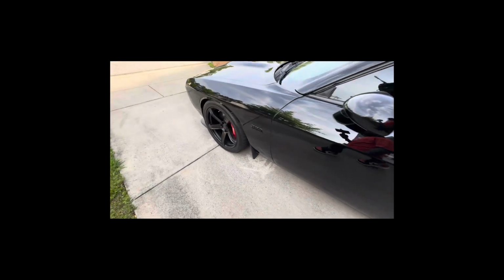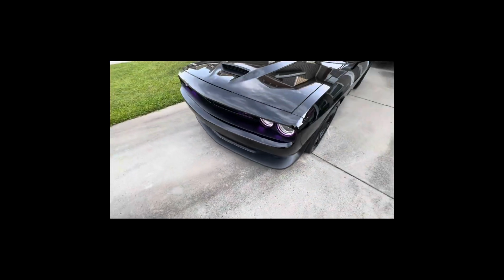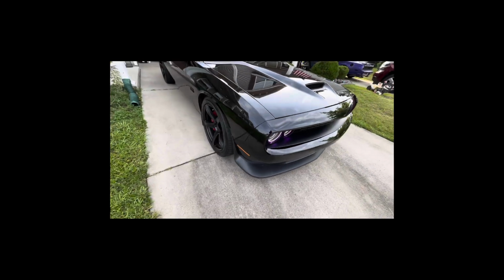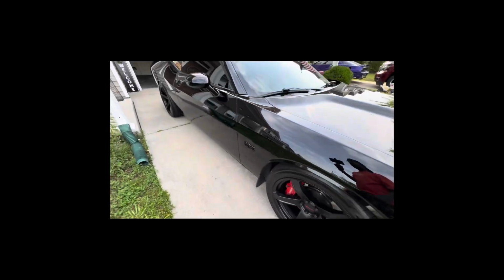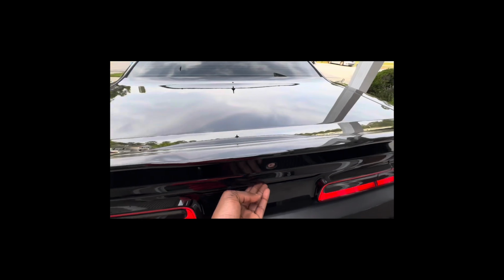She clean. Hey, man, I think y'all gonna be excited for this video. I'm excited, bro. We got some mods coming to the SRT. Like I said, I told y'all stay tuned. I got some stuff coming to the car, so we definitely about to get into it today. It's glass, bro. I'm gonna pop that trunk on y'all, show y'all what we doing today.